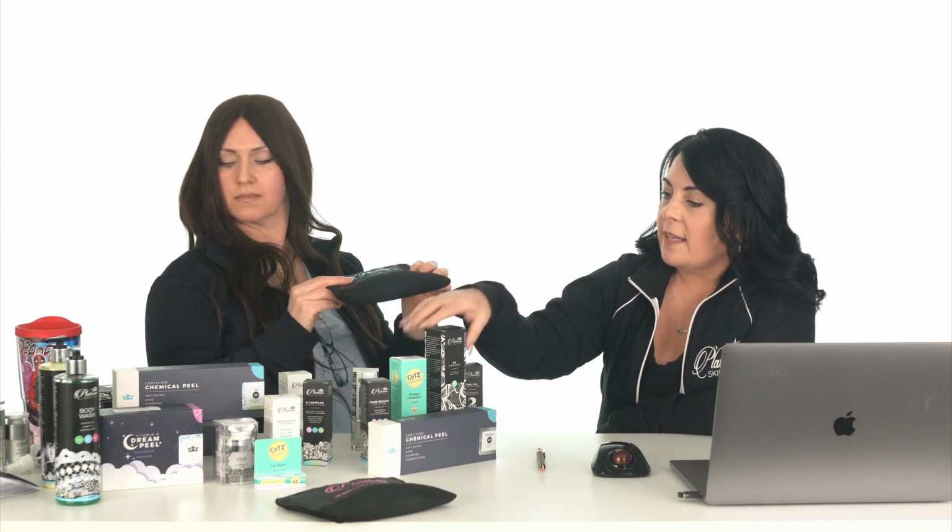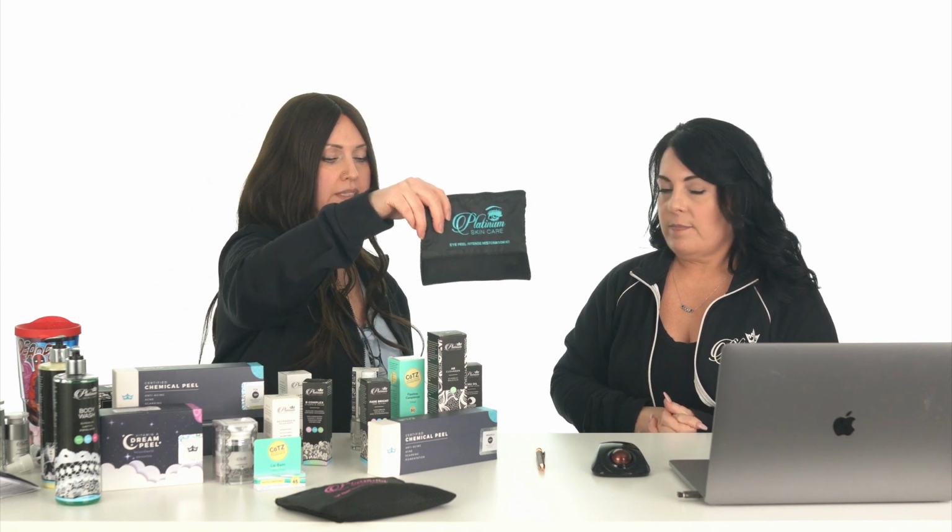Okay. Let's see. Amy says, what would be a good regimen for crepey under eyelids and under eyes? So definitely the Eye Peel kit, the GHK, the Eye Lift, Eye Express. Those are all great. Here's the eye peel kit. I don't think we have the GHK up here. Oh, the GHK Luxe Eye Cream. Yeah, the GHK Luxe Eye Cream, that's really going to help.